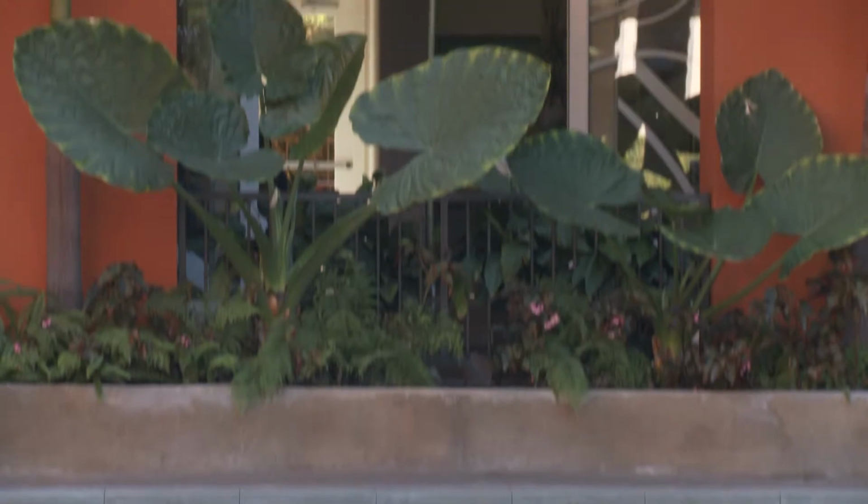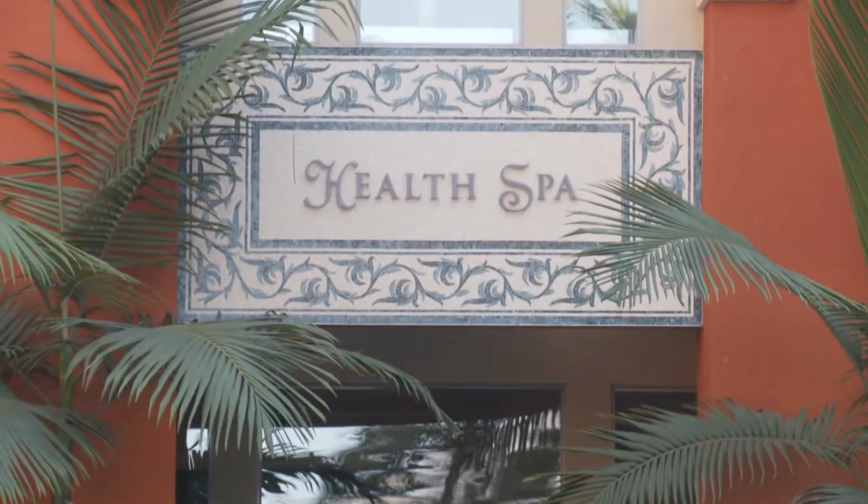Anybody wants to live in a vacation-style environment day in and day out? The Palazzo provides that. I think that there's a lot of freedom that comes with a life experience like this that doesn't come in homeownership.